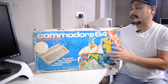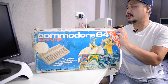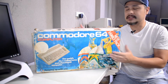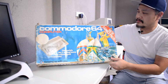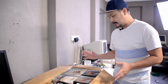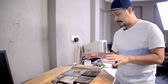So it came with a few things like two Commodore paddles, two joysticks, the Commodore 64, and the Commodore 64 data set, which is the tape player, and a few games and stuff. What I'm going to do today is unbox this with you guys. Let's put this down. So I've taken the box sleeve off already, and let's take a look at what's inside here.